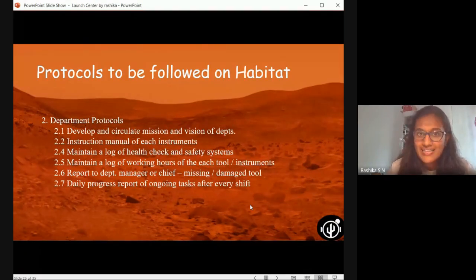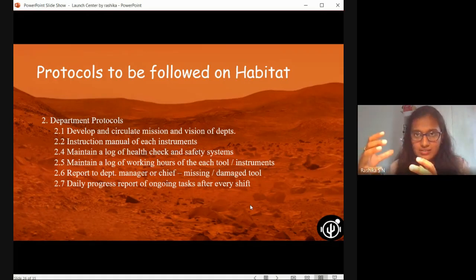Maintain a log of health checks and safety systems. Maintain a log of working hours of each tool and instrument. Items 2.4 and 2.5 comprise this, whether it can be done digitally or manually. If I'm making use of any instrument, instead of having a log, just remembering that I worked it from 10 a.m. to 11 a.m. is not sufficient, because I might stop my shift by 12 and there might be another crew who will work from 1.